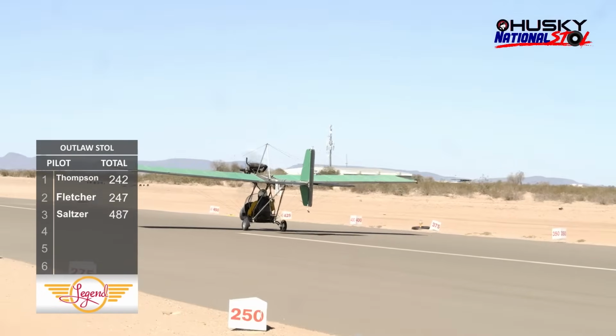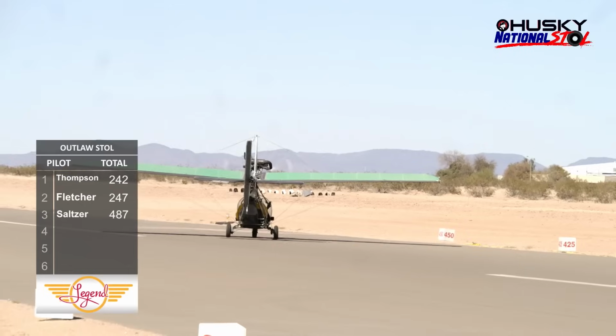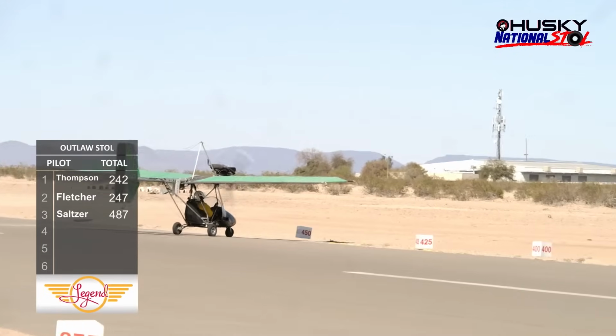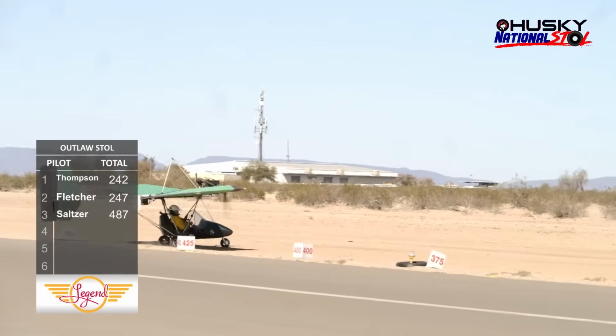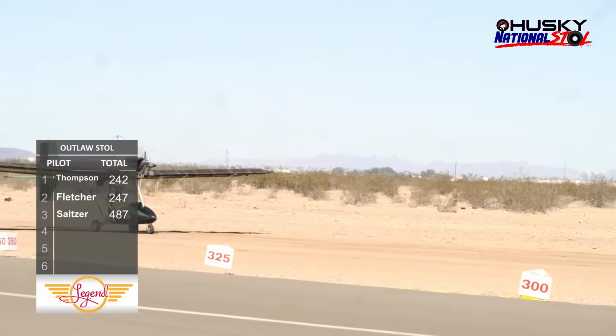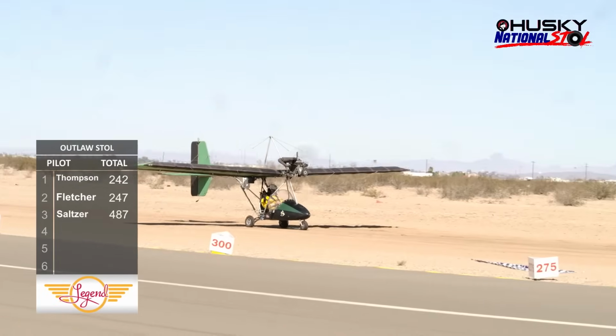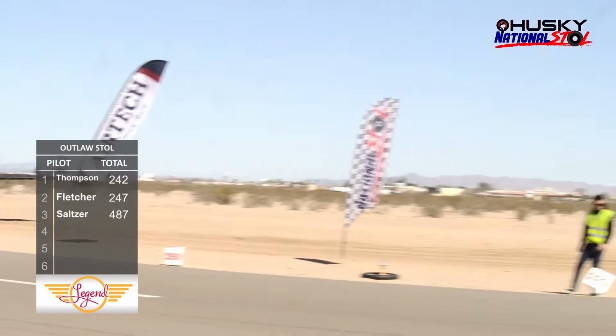These are our last three passes of National Outlaw STOL. We're so thankful Husky Aviat Aircraft are here to help us bring this great event to wonderful fans and pilots throughout the United States, and the number of events just continues to grow. We're in Jennings, Louisiana with Swamp STOL soon. We'll be back in Texas.